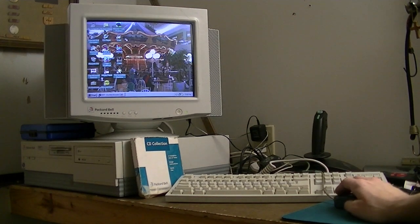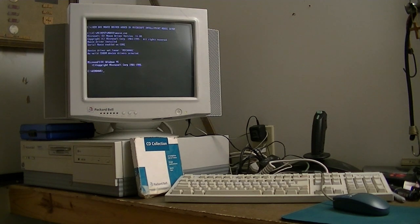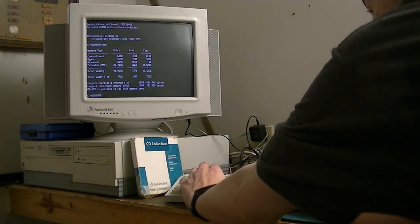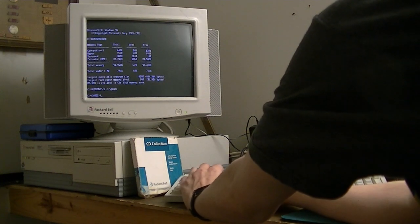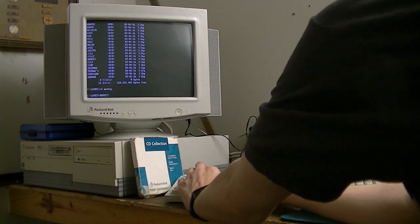Okay, one thing I'm curious about is this still going to work in DOS? Well, let's find out. And looks like it will. I'll tell you that it's not going to be working with a CD-ROM though. Okay, do we have enough memory? Oh yeah, got plenty of memory. Let's try a game that uses the mouse. Do I have Monkey Island on here? Yes, I do. That does indeed use the mouse.